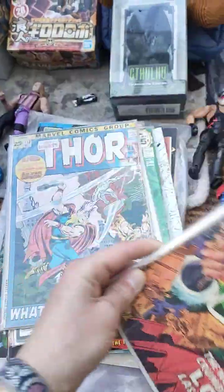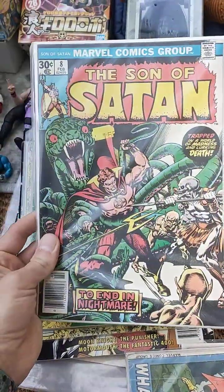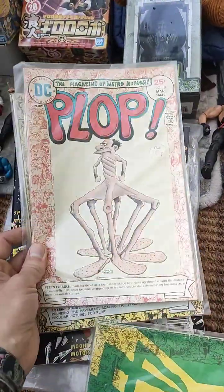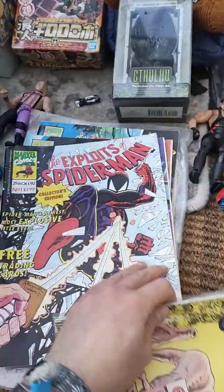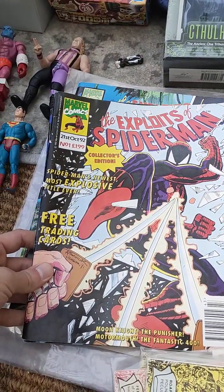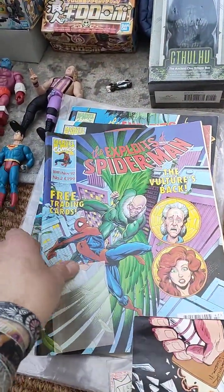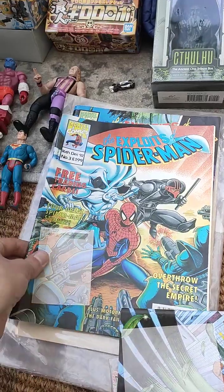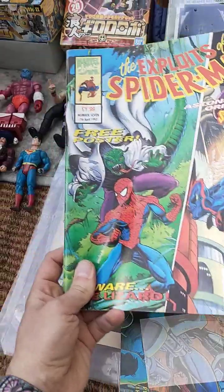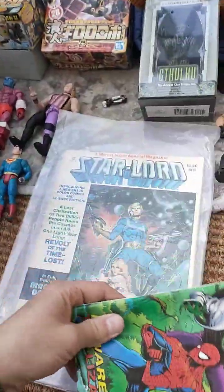Thor, A Time of Evil comic. Thor, What Power Unleashed comic. The Son of Satan comic. Spider-Man, The Exploits of Spider-Man Collector's Edition, number 1 from 1992. Guy said this is a run of 4. There's number 2, and then there's number 3, and then there's number 7. So not quite a run, but they were all in that big bag at the bottom, so I couldn't see. It says it has a free poster, does indeed have a free poster.